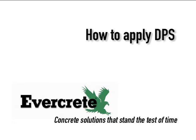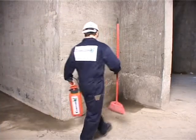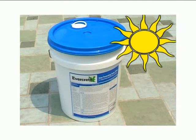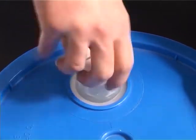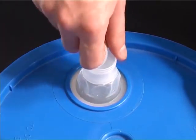Evercrete DPS can be applied to concrete as soon as 48 hours after pouring, but for optimum performance, it's best to wait for 7 days. Like all Evercrete products, DPS should never be stored in direct sunlight. As well as the security features already mentioned, all Evercrete products come with tamper-proof seals.